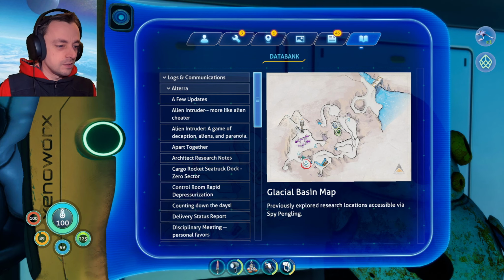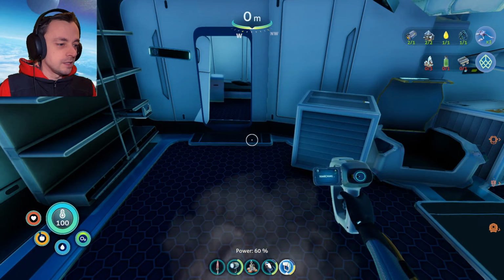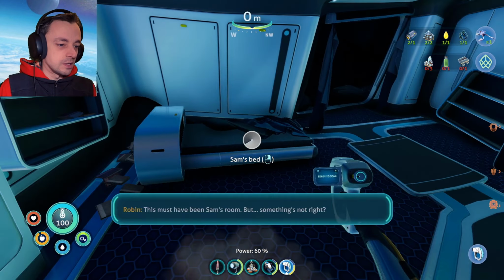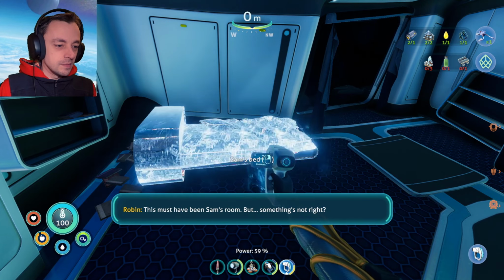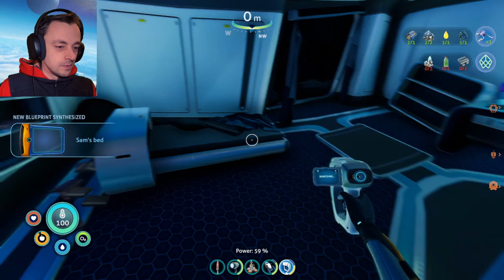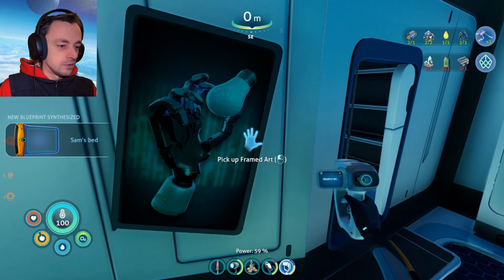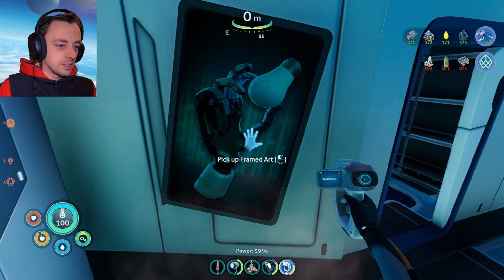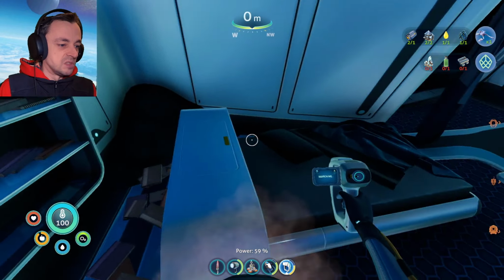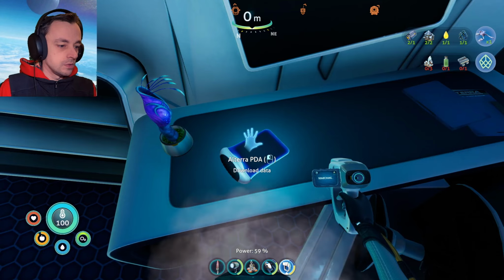What's all this stuff? Maybe this is what the spy penguin will see when we eventually actually use it. I should definitely use that thing. This must have been Sam's room. Scan new bed. Why is it not right? It's not right because it's not got much in it. Ooh, big picture. Look at that thing. That's pretty cool. I like that. No. Okay, what's this? Got one of those.